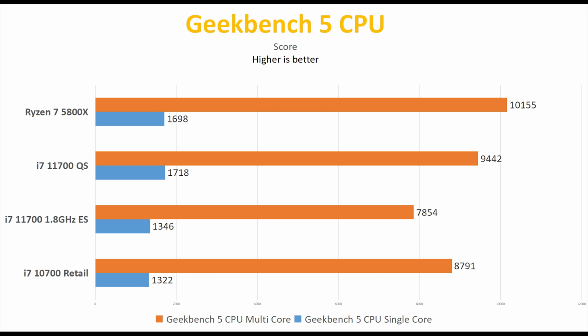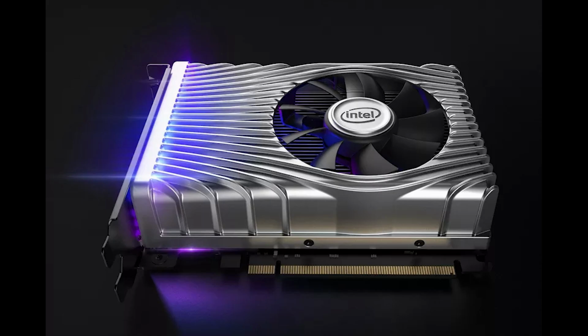Lastly, for the CPU part is Geekbench. So in the Geekbench CPU test, the 11700 outperforms the 5800X in single-threaded testing by a tiny margin while being 30% faster than the 10700. It still lags behind the 5800X in multi-core testing by about 5%, while being 10% faster than the 10700. Next will be the GPU part.